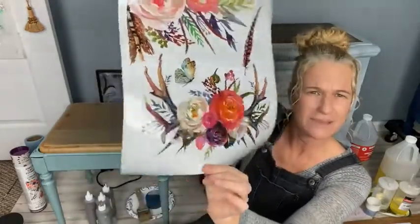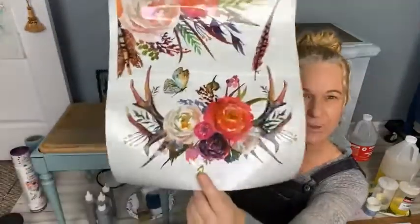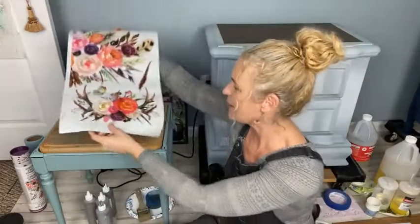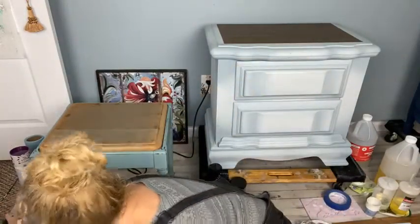So I just opened up some transfers, and I saw this one first, and I fell in love with it. And this butterfly color matches perfectly. So I decided to go ahead. I don't really have a plan formulated here, so we're just going to kind of wing it, which I don't normally do live.